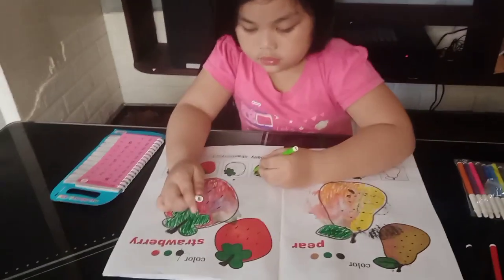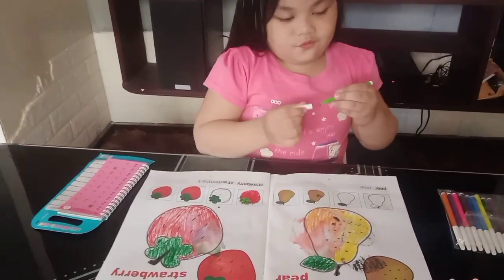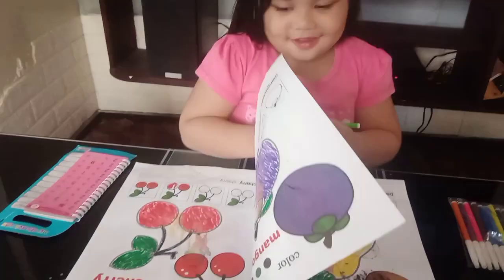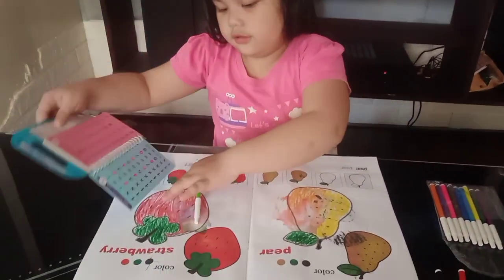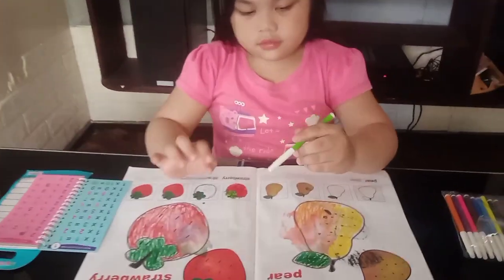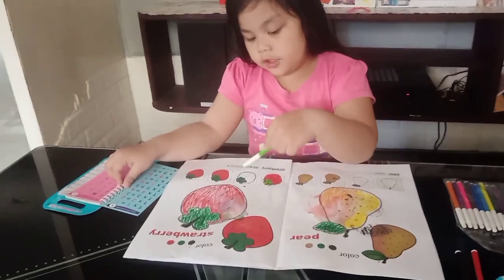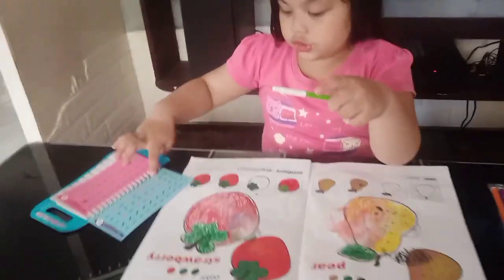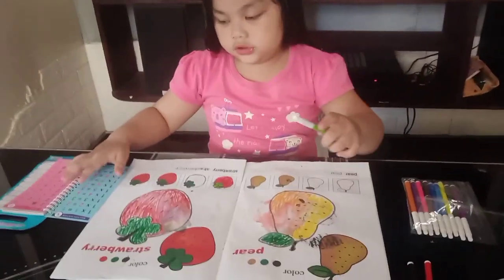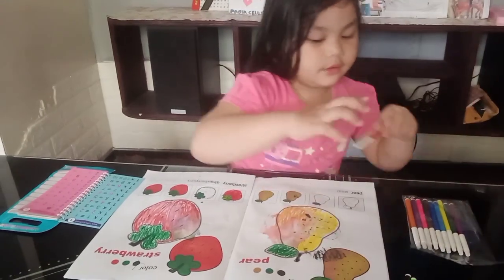What are the next fruits? What is the next fruit after the strawberry? Red. Now we're going to the next fruit here. No, the strawberry, the space here. Because I'm not finished. Let's choose the red one.